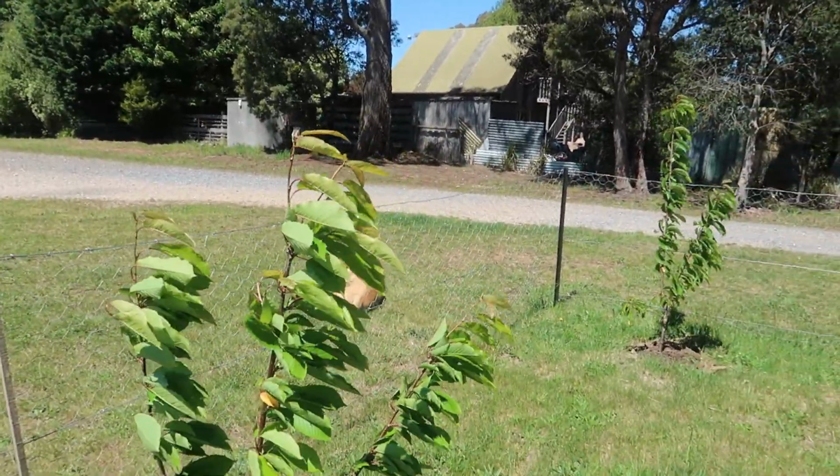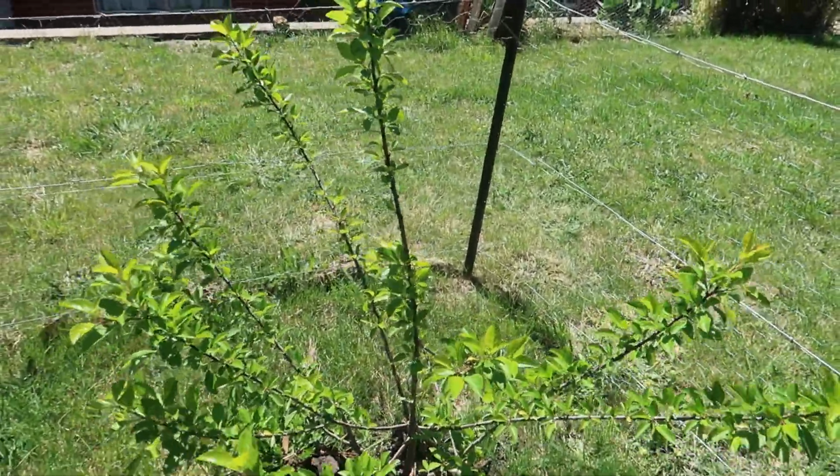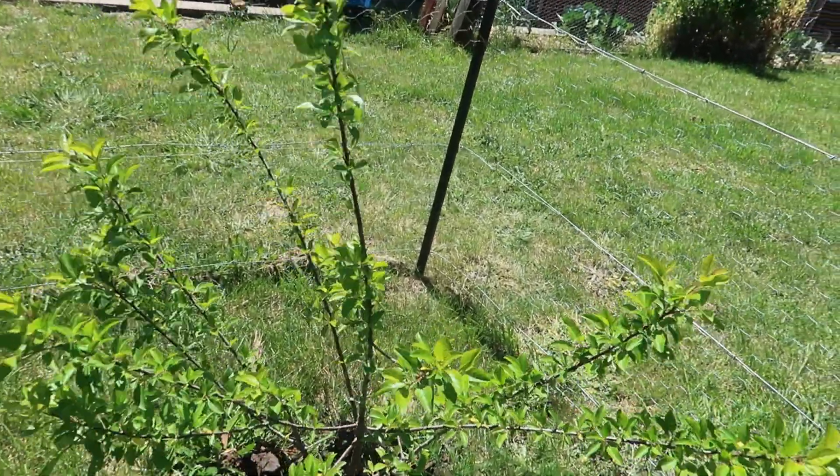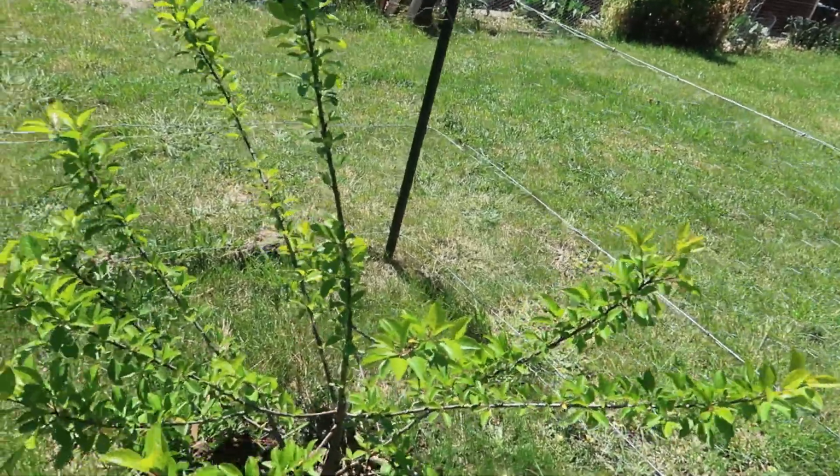And just growing very nicely. This was the green gauge plum. Again, didn't flower this year. Nice strong branches come along. We'll let that keep going the way it is.